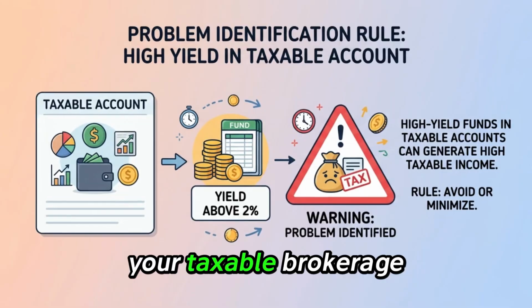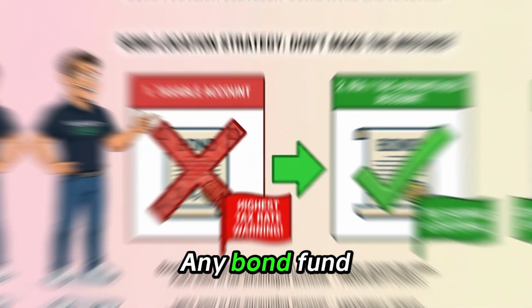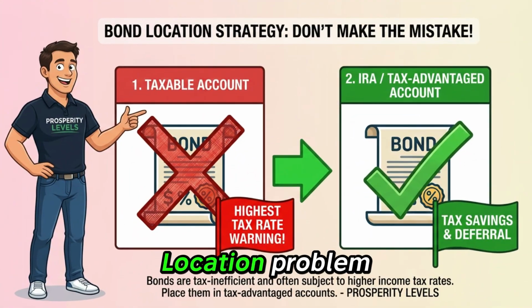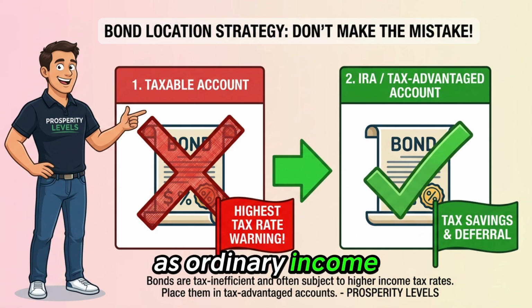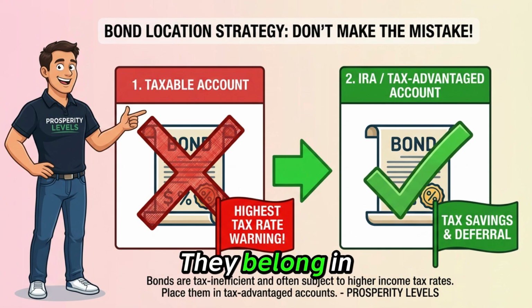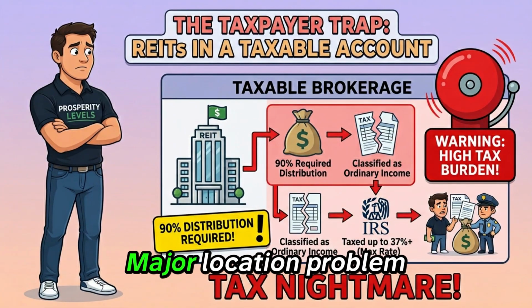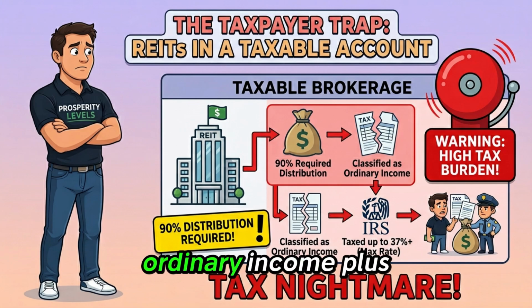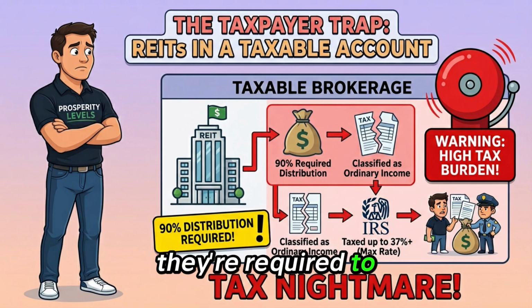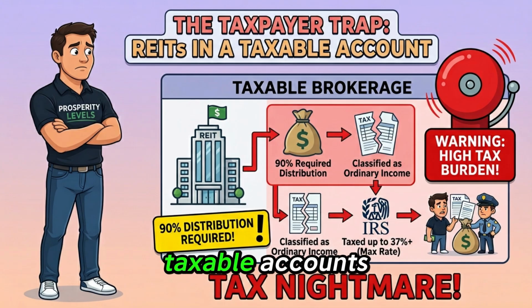Any fund in your taxable brokerage account with a distribution yield above 2%. That's a location problem. Any bond fund in your taxable account? Location problem. Bonds generate interest taxed as ordinary income. That's your highest tax rate. They belong in IRAs. Any REIT fund in taxable? Major location problem. REITs distribute income taxed as ordinary income, plus they're required to distribute 90% of income annually. Tax nightmare in taxable accounts.